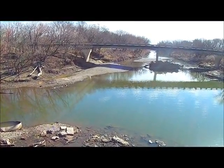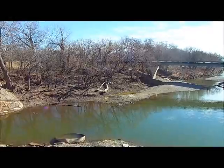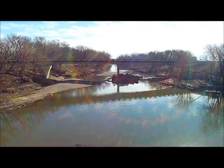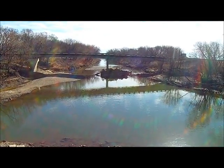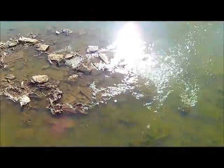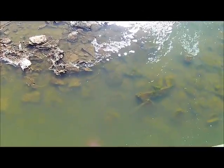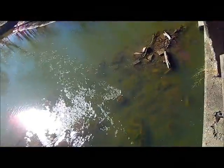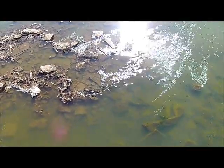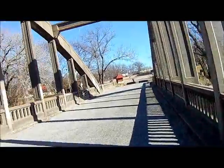It says there's no fishing allowed, but you just kind of wonder. I seen a bucket sitting out there in the middle of the dam. Just kind of makes you wonder. Here's another little sandbar area over here. If you look down, there's rocks and all kinds of stuff. Tree limbs, rocks. All right.